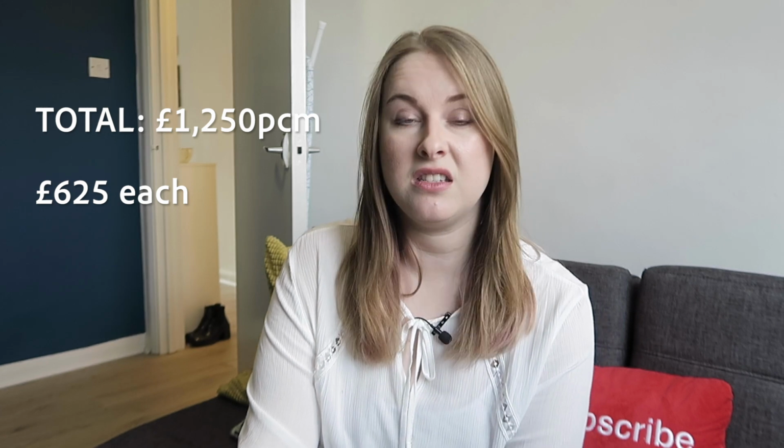At £625 per month. That doesn't include anything else, that is just the rent, so all bills are on top of that as well, including council tax.